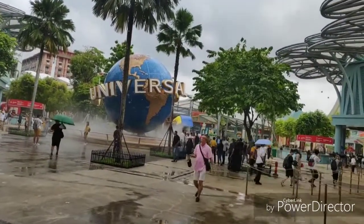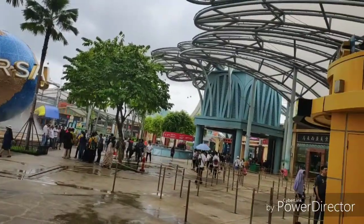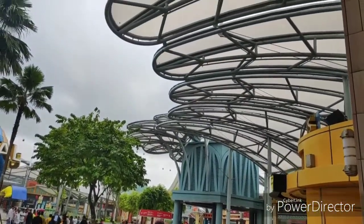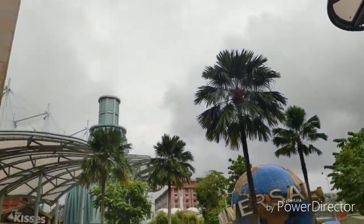So we are at the Universal Studios Singapore. Basically, it's a theme park which is located within Resort World Sentosa on Sentosa Island. Now, how to go to Universal Studios Singapore?